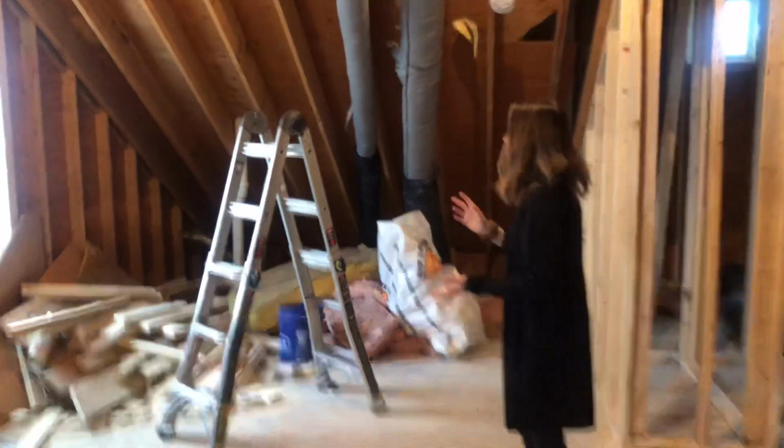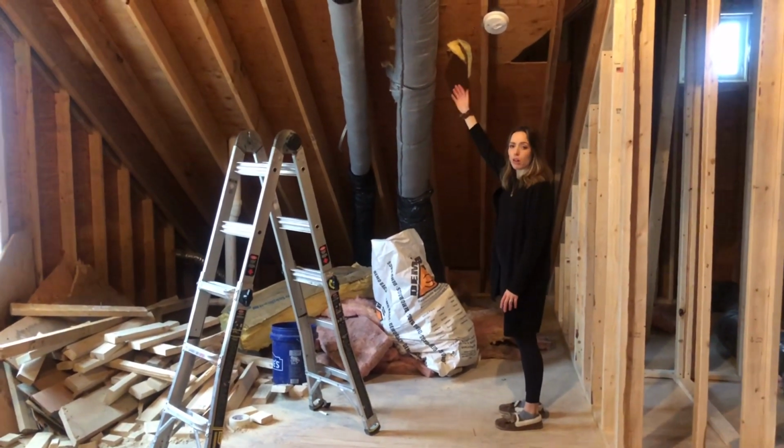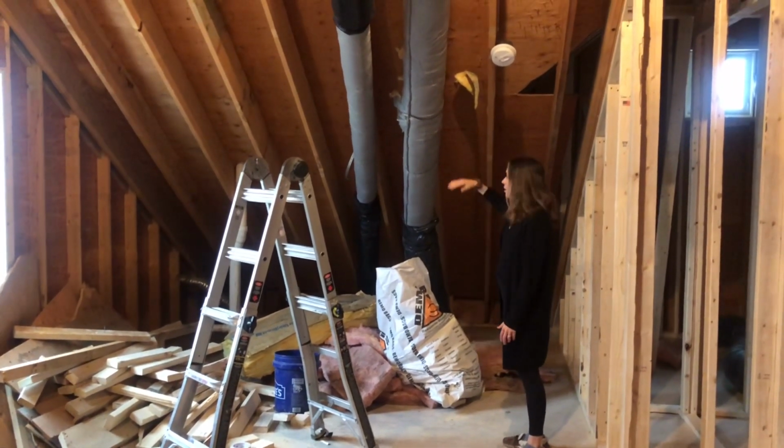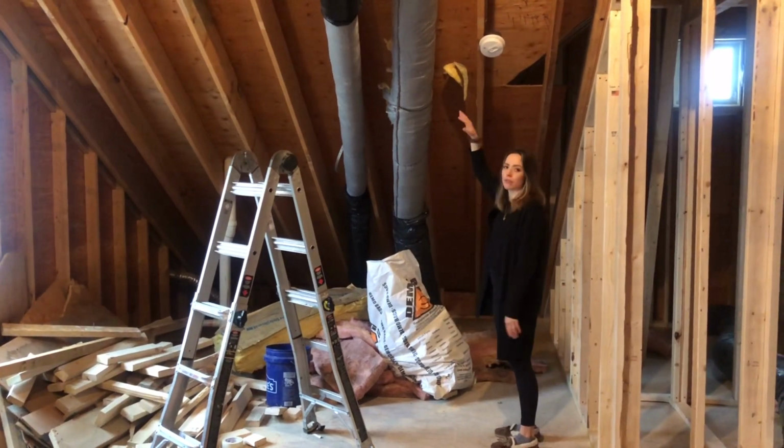When we say knee wall, it just means that it's not going to be a full length wall all the way up. Correct? Yeah, it'll be about 5 feet as it joins the rafters, and then come straight down. So it's not going to have an 8 foot ceiling or anything like that. So the main space is really where things have changed.